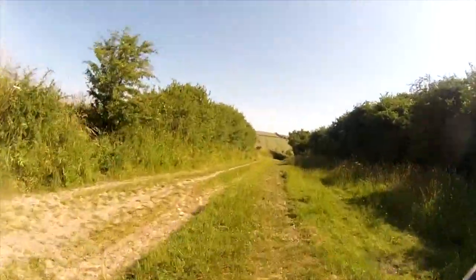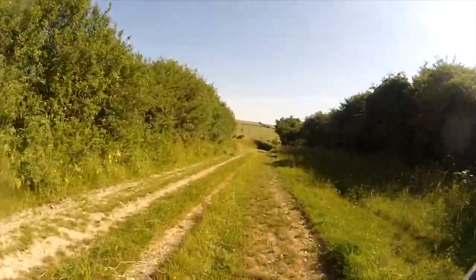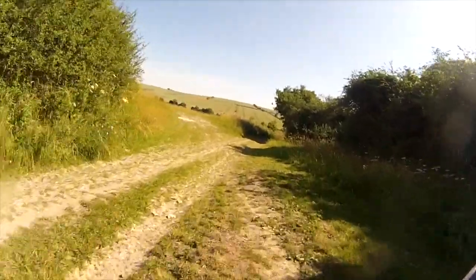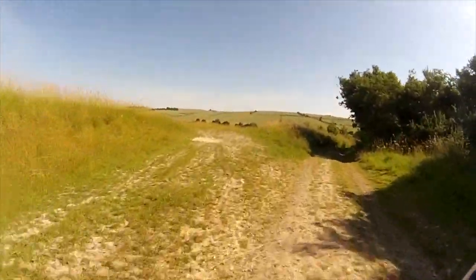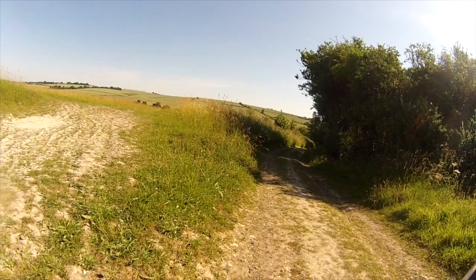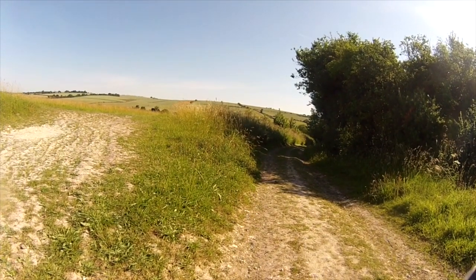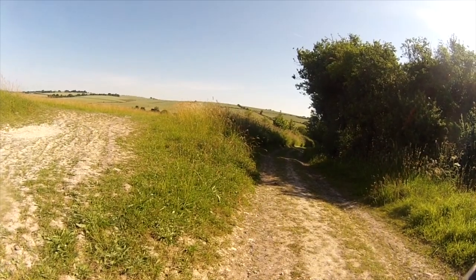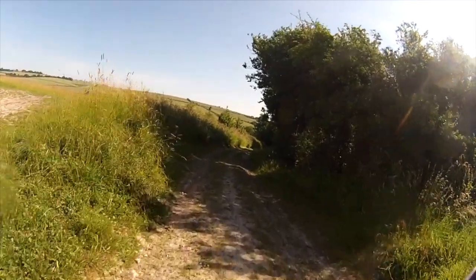Nice. There we go. So keep on the high stuff here and then drop down onto the track in a minute. I mean, just look at this. This is lovely. Wow, what an amazing sight. And then the terrain goes up, and the downs are very undulating, up and down. It's lovely.